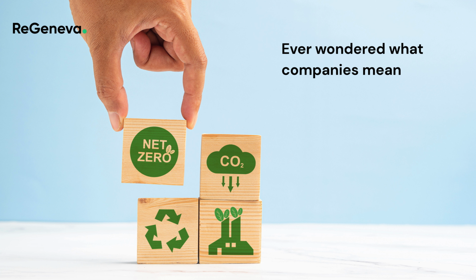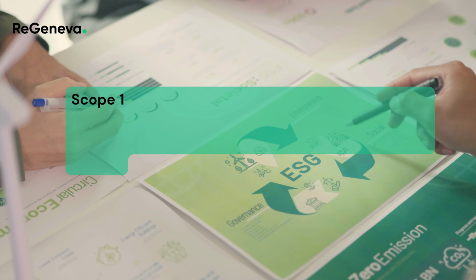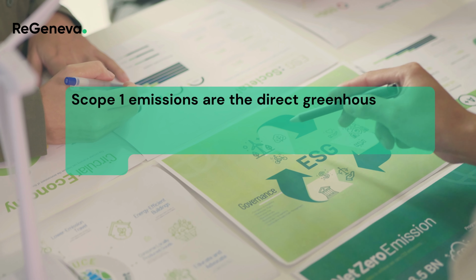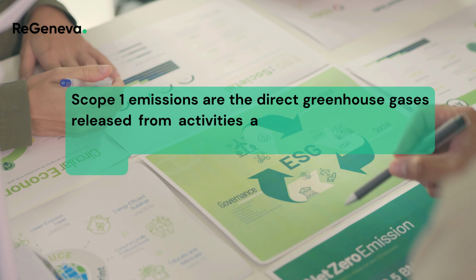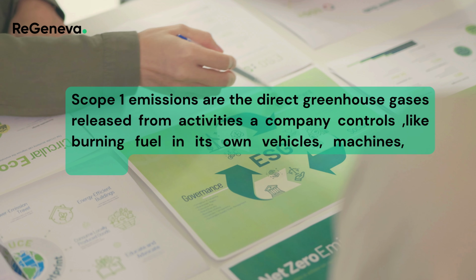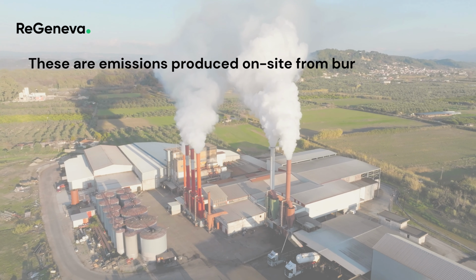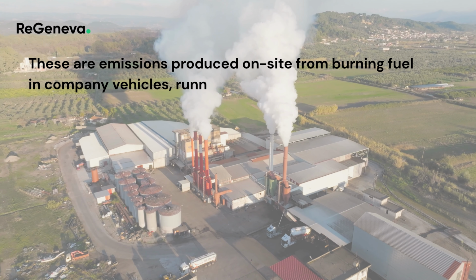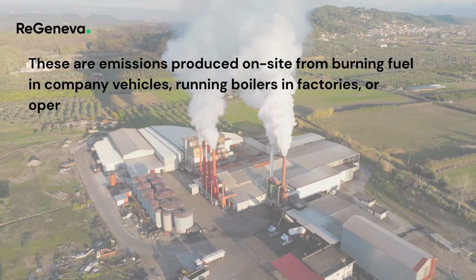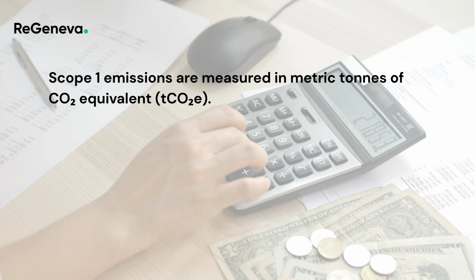Ever wondered what companies mean when they talk about Scope 1 emissions? Let's break it down simply. Scope 1 emissions are the direct greenhouse gases released from activities a company controls, like burning fuels in its own vehicles, machines, or boilers. These are emissions produced on site from burning fuels in company vehicles, running boilers in factories, or operating generators. Scope 1 emissions are measured in metric tons of CO2 equivalent.